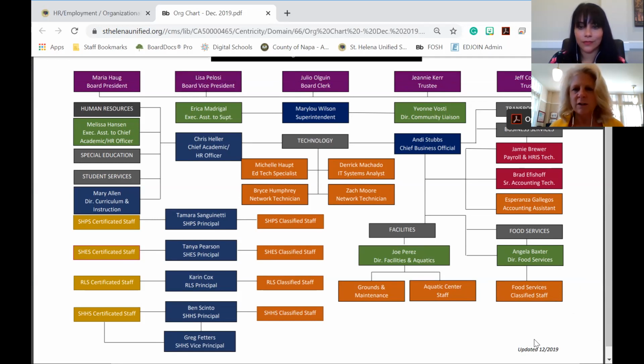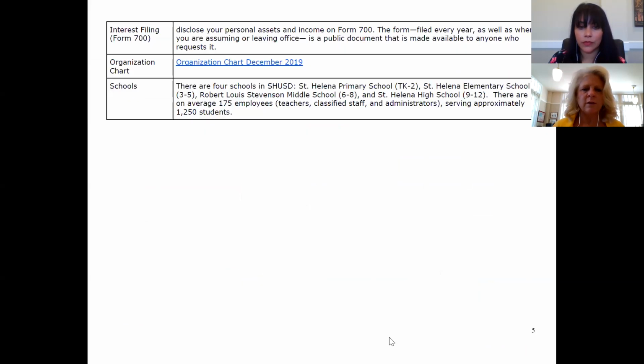I think you can go ahead and close that one, Erica. And Erica has created this organizational chart, and as employees retire and move on, she updates that chart pretty regularly. And I would just end with reminding everyone that we do have 4 schools in our district.